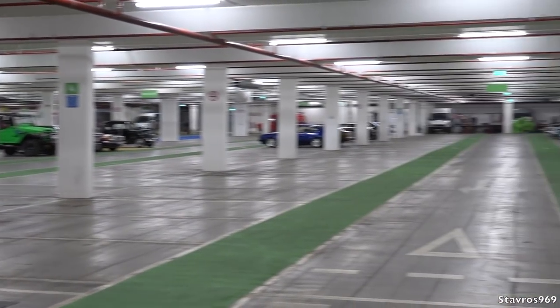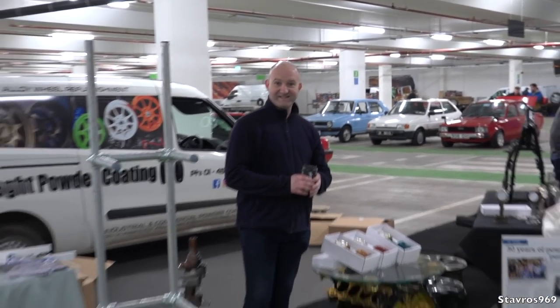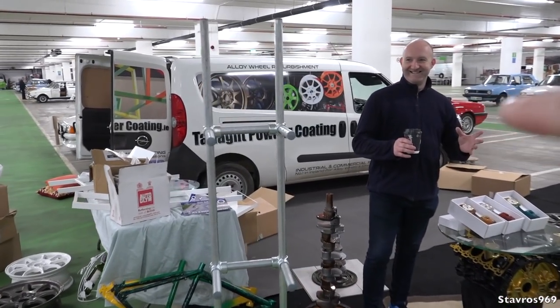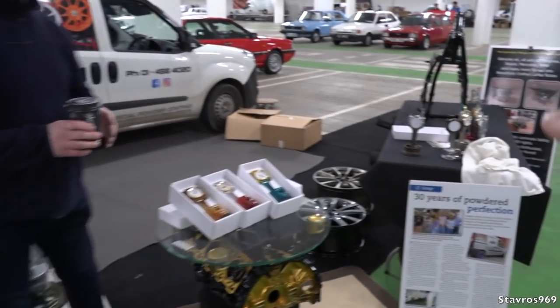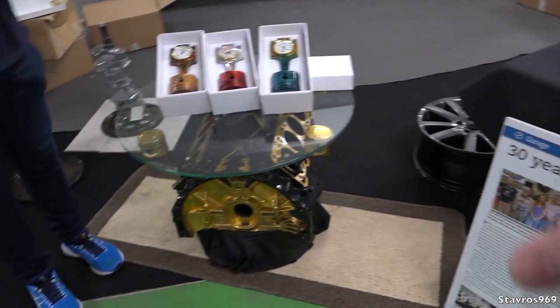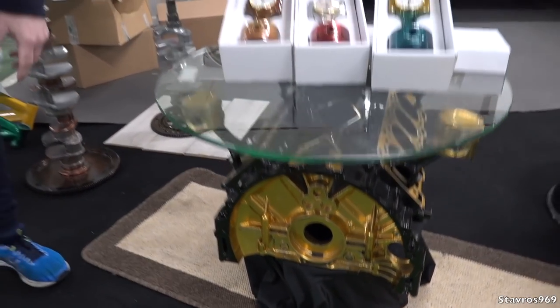So we've just made our way down to the car park here. There's still hundreds more cars to fill this car park. We've got a bunch of Fiestas, Toyota Corollas over there. And Kenneth is very happy because he's after coming across Tallow Powder Coatings. Now they restore all these old parts. Some parts that you would see here would normally end up in a bin.